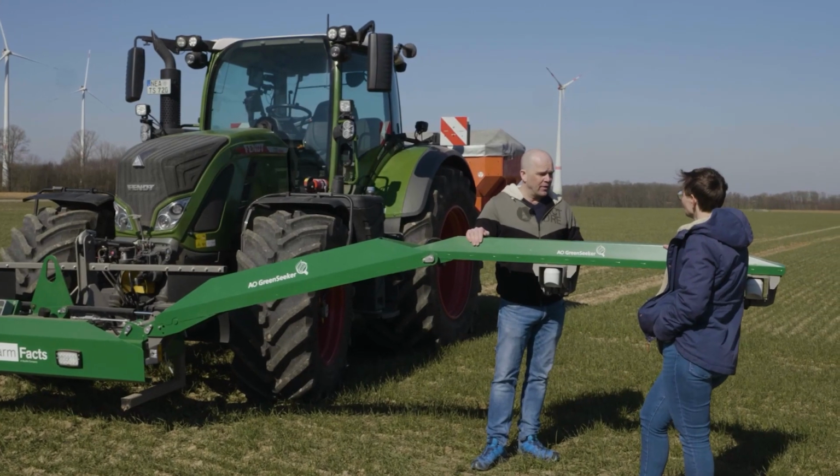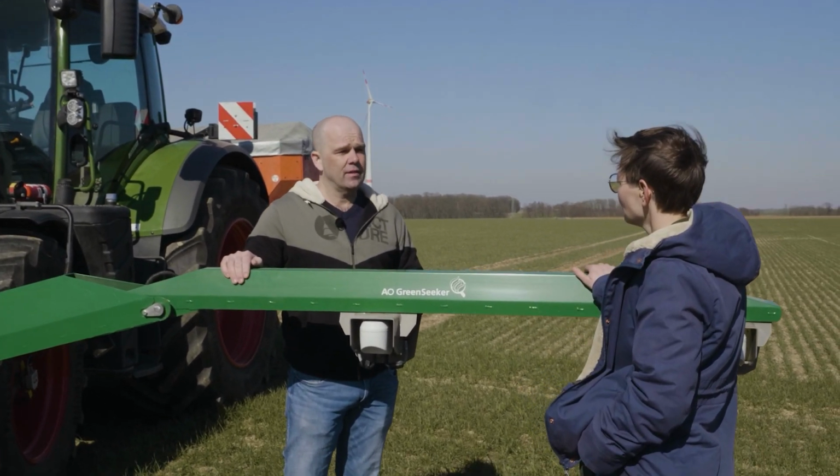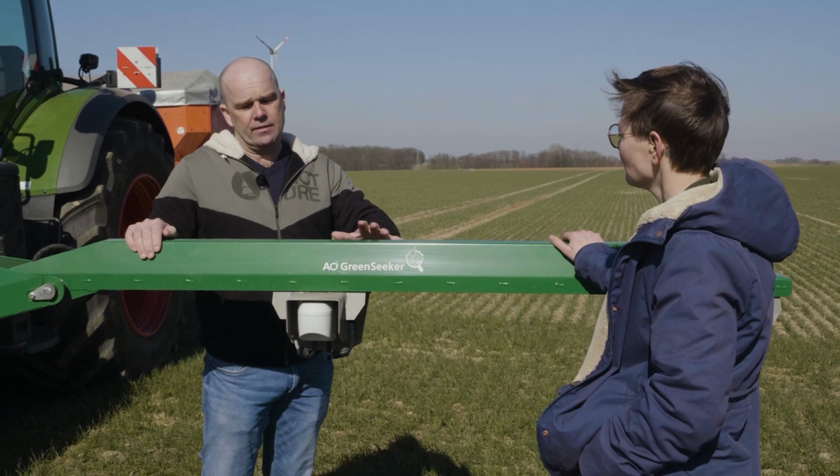This is very interesting, especially when it comes to fertilizer application. When the weather conditions are such that, for example, rain is expected, then as a farmer, you just want to drive off. Another application is in crop protection, especially in the use of growth regulators. It's also worked very well there.